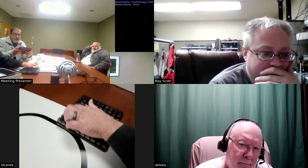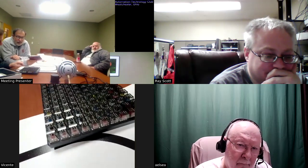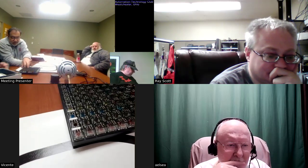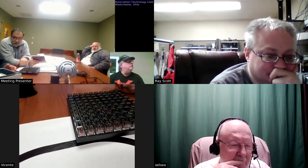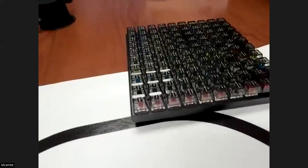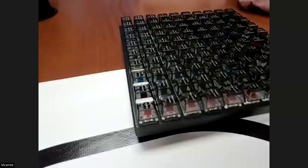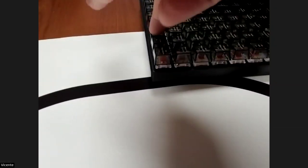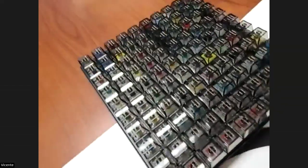Some of them are clicky. They are color coded, right? Sort of. Broadly speaking, there are red switches, brown switches, and blue switches, but I like the brown. They don't make a noise, right? Right, browns are quiet, and they've got a tactile bump in the middle of them, and that's what I like. My kid likes reds. There are blues that are very clicky. I like the blues.